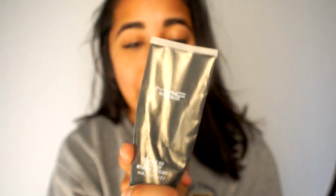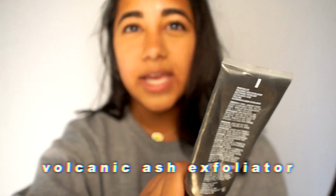This is the MAC volcanic ash exfoliator. I put it all over my face, but the parts that I mainly focus on are here and here. This is amazing, and it smells really good too. It just kind of smells like exfoliator, I don't know.